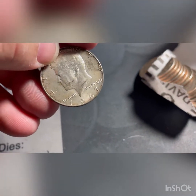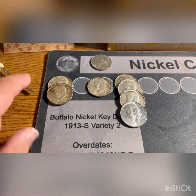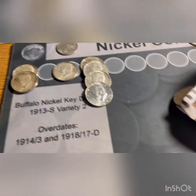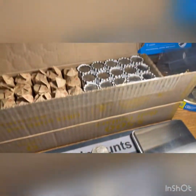And it is, it's a 67. So that's why that weighed a half a gram more than that previous one. So now we got 5 40s and 2 90s. So we'll get back to the hunt and bring you back in on the next find.